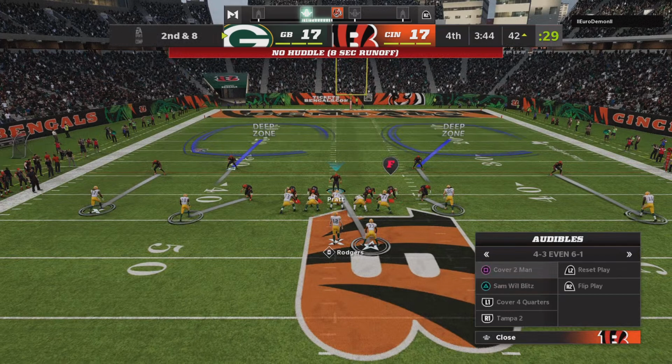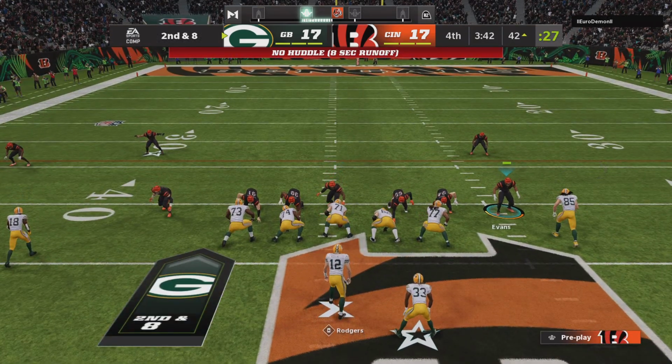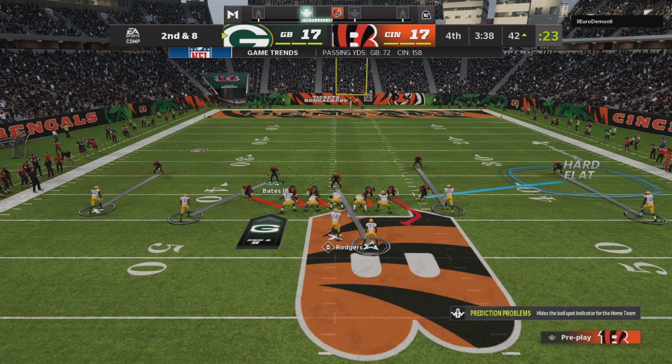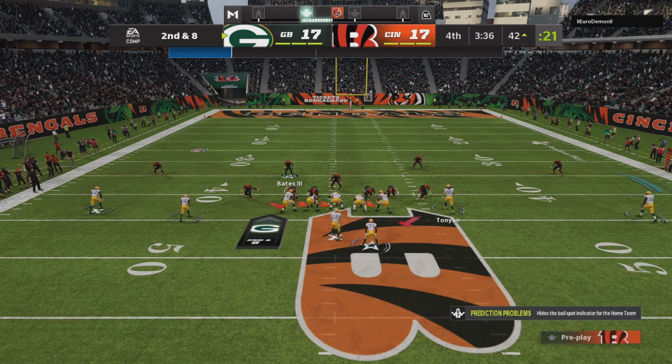Running on first down is Jones, but he's not going to get much, maybe a couple. And it's second down. 2 yards on the carry there.